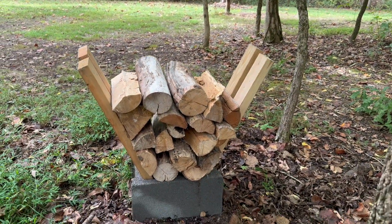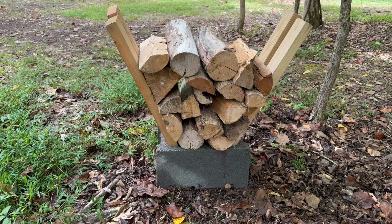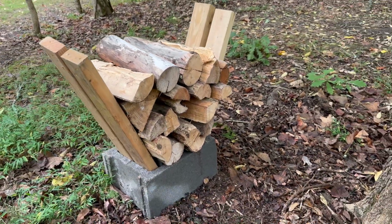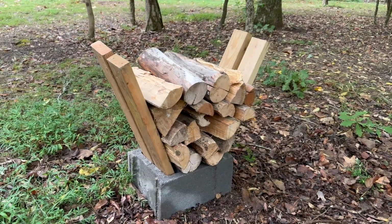And for the wood pile, we have an Instagram hack, which is a cement block, a couple of pieces of wood stuck in it, just at an angle, and then the dry wood over there.